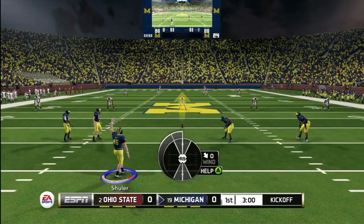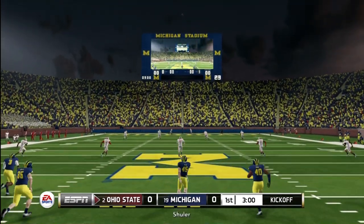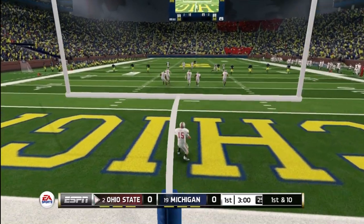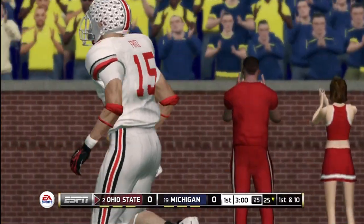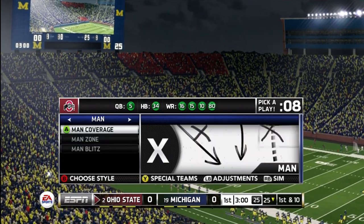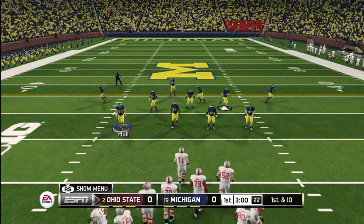Schuler is lined up to kick this one off, and you can feel the thunder in the crowd as they await the start of this game. Nice kick, plenty of distance. And it goes into the end zone, down for a touchback. The quarterback leads the team out on the field for the first drive.